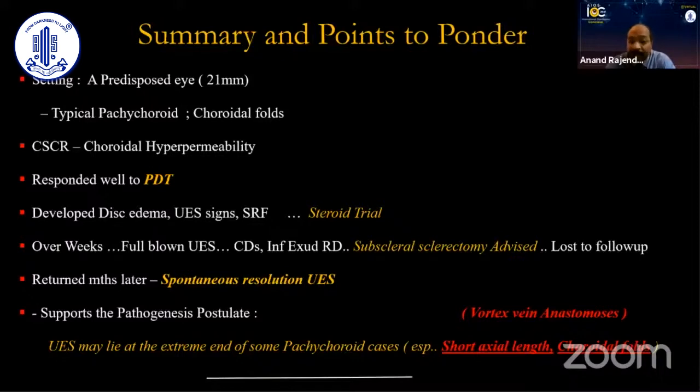Was fine for a week or so, and then unfortunately, over a week, developed full-blown UES with CDs and inferior exudative RD. Subscleral sclerectomy was advised, but not done because of lack of follow-up. Spontaneous resolution was fortunately had. And we believe this supports the pathogenic postulate that UES may lie at the extreme end of some pachychoroid cases.